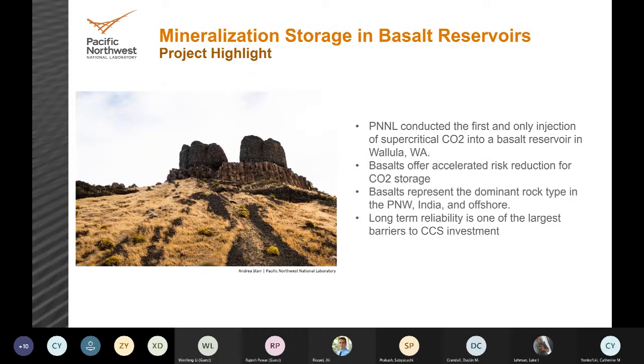The other thing is that this opens up areas. Basalts represent the dominant rock type for us here in the Pacific Northwest, also in India and offshore. So this is addressing, I think Raj may have mentioned this, I can't quite recall, but long-term reliability of storage is one of the largest barriers to that CCS investment. So hopefully this can address that.